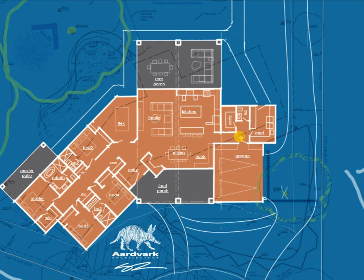Coming back this way again from the hallway, we can enter into the pantry. We could also enter into a powder room. And then we have access to a powerhouse of a mudroom with plenty of built-in cabinets. Laundry facilities right here. Maybe this is some full-height storage for backpacks. This could be like lockers where we've got kids' backpacks and dirty shoes that get shed right here.